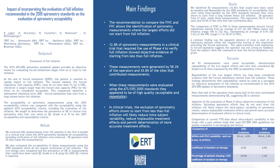Repeatability of the two largest efforts has long been considered evidence that the efforts have started from full inflation. It is clear that repeatability cannot be used as a surrogate measure to show full inflation.